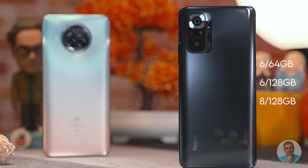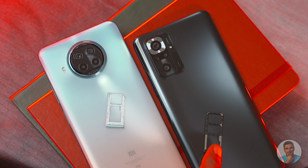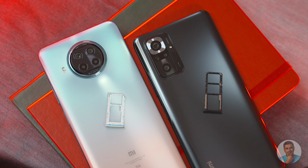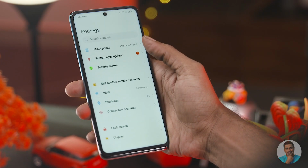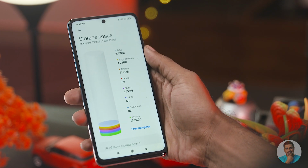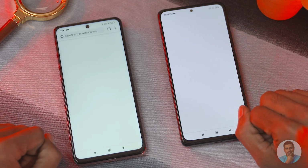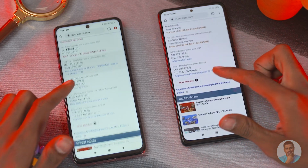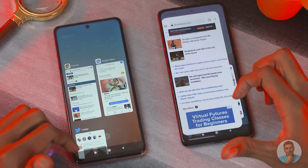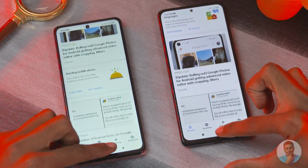Couple of things to keep in mind: Mi 10i has a hybrid SIM slot, while the Note 10 Pro Max comes with a dedicated microSD card. On the flip side, the Mi 10i comes with 128 gigs of UFS 2.2 storage as base, while on the Note 10 Pro Max, it starts from 64 gigabytes. So pretty much even Stevens here. And no matter if you get 6 or 8 gigs of RAM, memory management, at the end of the day, boils down to MIUI.